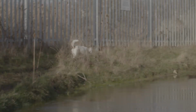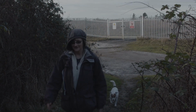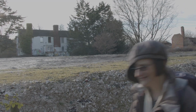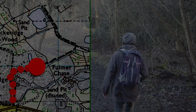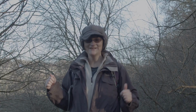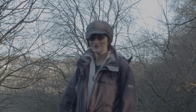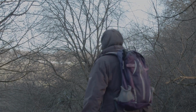There's usually a way around the puddles if you don't like getting your feet wet. And this is what scores this walk negative marks on websites where it appears. It's the M40. There isn't a single time you cannot hear the M40 on this walk, apart from possibly when you're over that way somewhere, but we'll try that later.